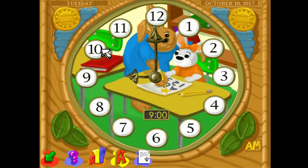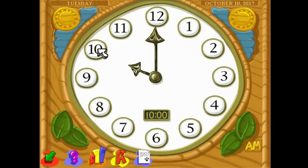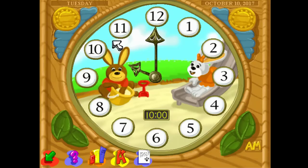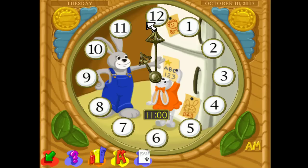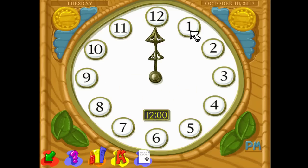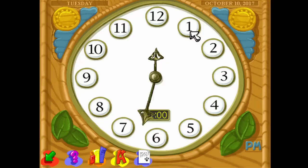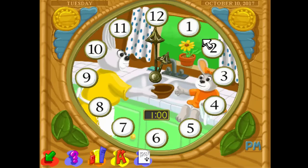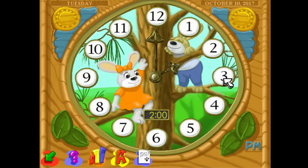The teacher helps me. 10 o'clock a.m. I play in the schoolyard. 11 o'clock a.m. Back home again. 12 o'clock p.m. Lunchtime with Mom. 1 o'clock p.m. I help with the dishes. 2 o'clock p.m. My friend and I climb a tree.